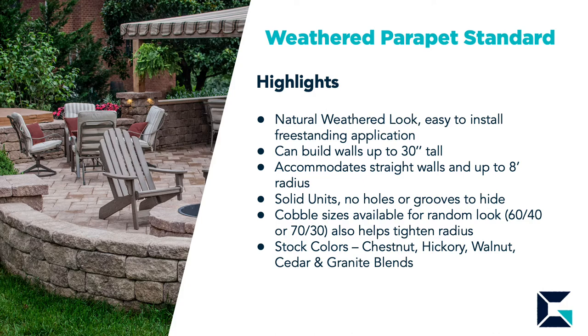You can do straight walls, and the unit is also a trapezoidal shape that can do an 8-foot radius. These are also solid units, so you don't have to worry about hiding any holes or pin grooves. They're solid units, so even if you decide to install it without a cap, it'll still have an attractive look.